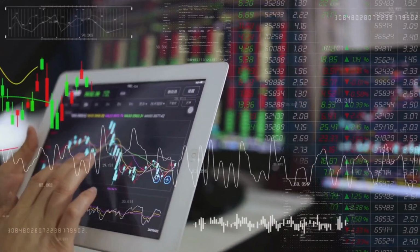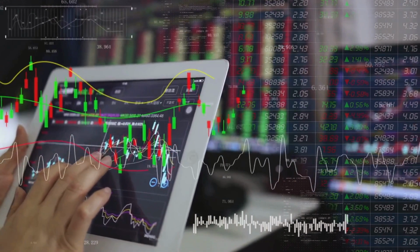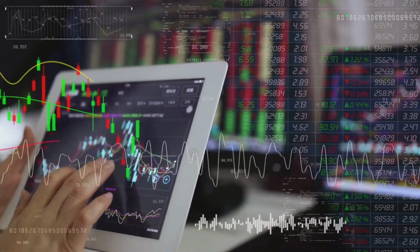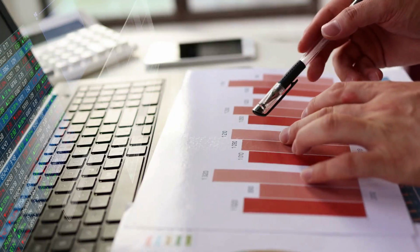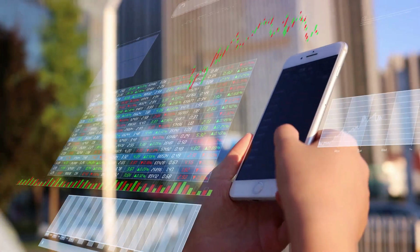Remember, the financial markets are always evolving, and so should your trading strategy. Regularly reviewing and adjusting your strategy based on market trends and personal performance is a key part of effective risk management.